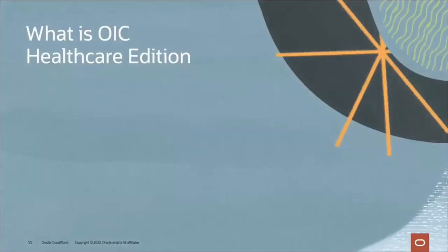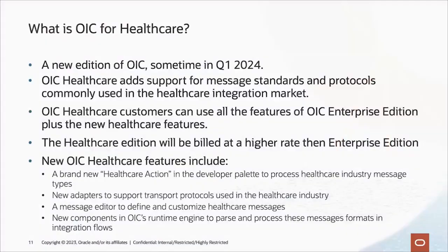We will launch sometime in Q1 of 2024 a new SKU called the Oracle Integration Healthcare Edition. When you create a new instance in Oracle Cloud, currently it asks you to choose between Standard and Enterprise Edition. In the future, you will see a third choice there called the Healthcare Edition. So it'll be a new edition of OIC.